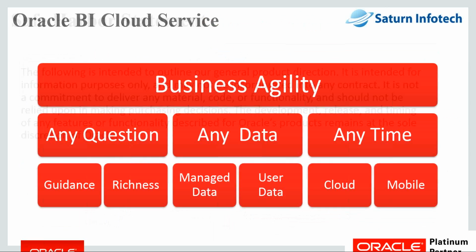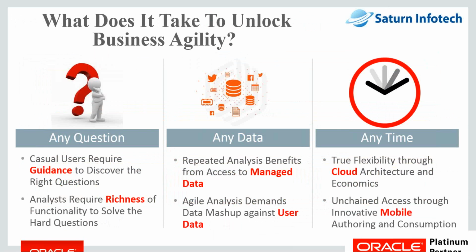Thanks, Neil. And what I'd like to cover is the Oracle BI Cloud Services overview. Primarily, Oracle's BI Cloud Service is built around business agility, really helping answer any question, guided or inferred, of any data, whether governed data or personal data from the users, and anytime with the cloud deployment flexibility and mobile deployment options. Next.